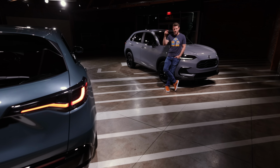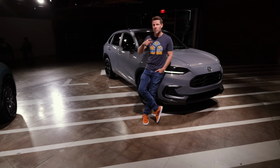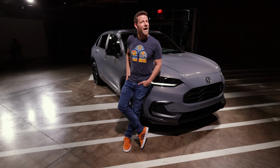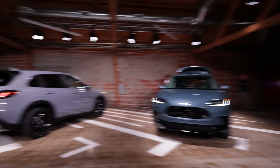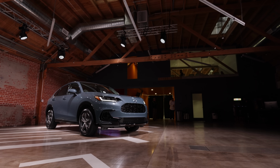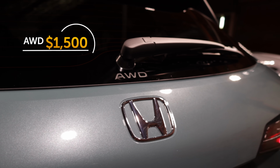By the way, I forgot to mention that the HR-V now offers 3 drive modes. I will not be using Eco mode. Normal mode will work fine for me, though I might use Snow mode if I carve out some time for my active lifestyle. If you're curious about fuel economy, here's some on-screen text. As implied by that text, front-wheel drive comes standard, while all-wheel drive is offered for a modest $1,500.